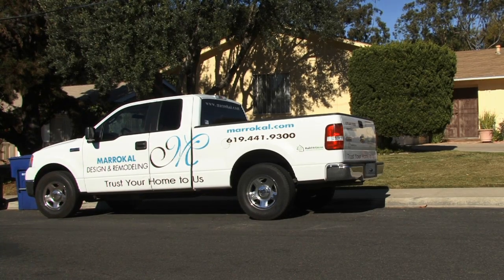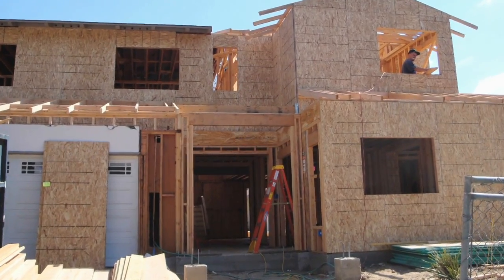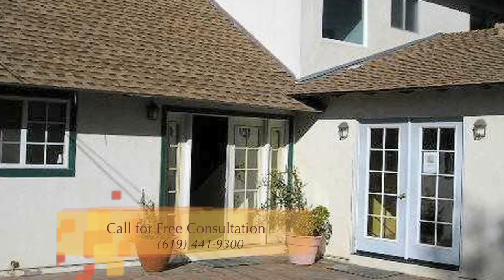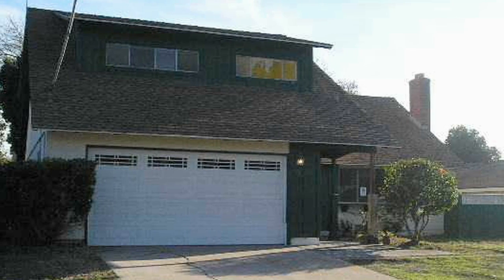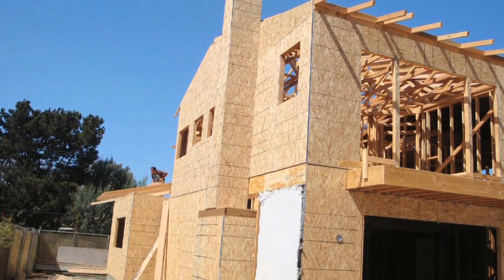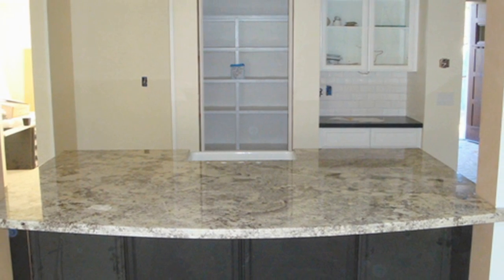We went to Marrokal Design Remodeling and presented them our needs. They came out and looked at the floor plan of the house, and they created some plans for us of possible options for the remodel. And we're currently in one of the additions. So we built a master suite and master bathroom, walk-in closets, reconfigured all the inner walls of the existing.